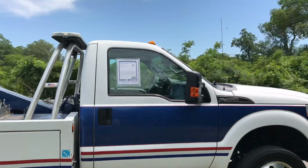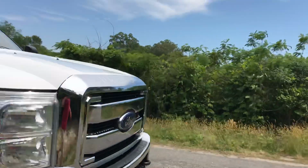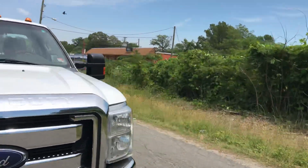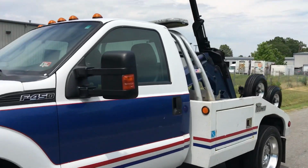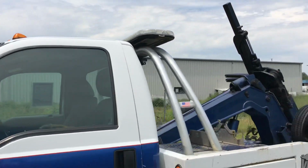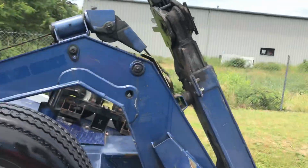If I'm not mistaken, that engine job cost them $12,000 or some crazy amount. I have the invoice somewhere in the file, but it was not cheap. They also did some service while it was in because we always request that everything be up to date. So I think they did some brake work or something like that. That was part of the deal too.